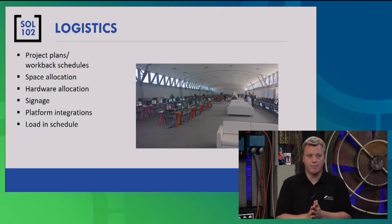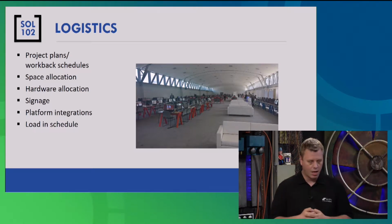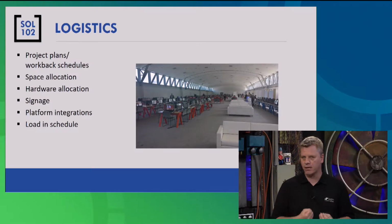An event might start on Monday. We might not move in till Friday. So a lot of things have to happen in that short period of time. There is platform integrations happening. That is normally months of planning up front. We'll talk a little bit more about the platform integrations later on. But there's really a lot of things happening in the phase leading up to the event itself.